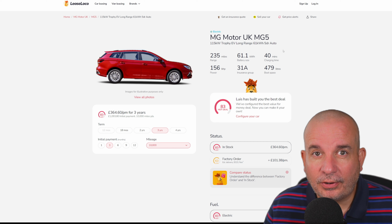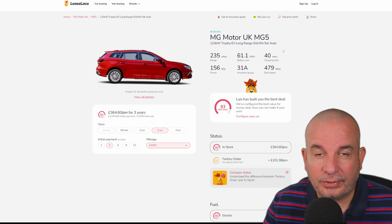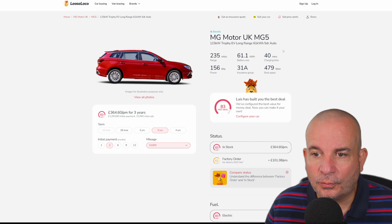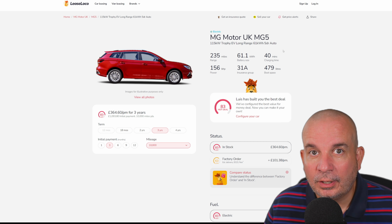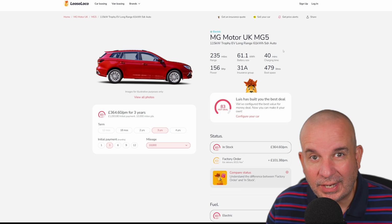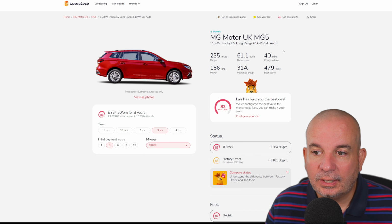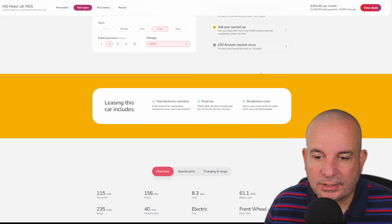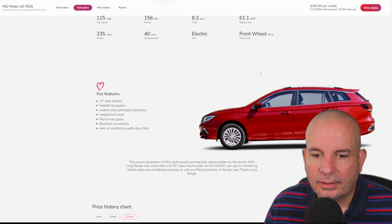Next, we've got the MG5. I've literally just reviewed one of these and the video's out on the channel, so go and check that out. 1100 up front and 364 a month. This is the Trophy EV long range, which is the top spec one. It loses a tiny bit of range compared to the SE long range. So this one's 235 miles of range. The SE is 250. Insurance group 31, 156 horsepower, 479 litres of boot space, and 0-62's 8.3, so not too shabby really.